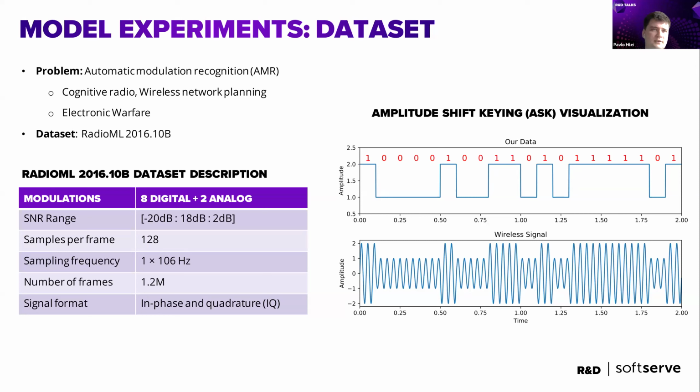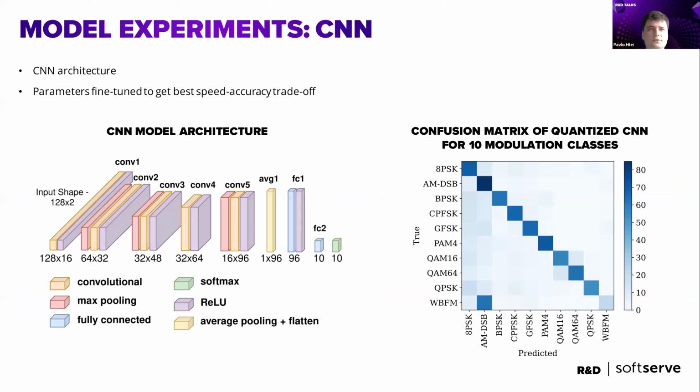Yeah, and input data for the model has a shape of 128 by 2, where 2 is the in-phase and quadrature components of the signal, interpreted as channels of the input tensor, and 128 is the number of samples, interpreted as the size of a one-dimensional tensor. Okay, and so the first model is a CNN.